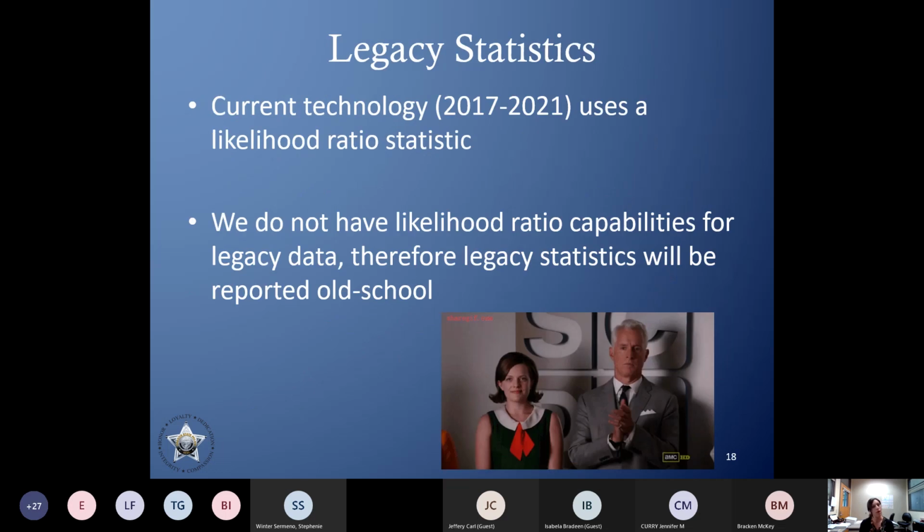One thing to mention about our legacy statistics is that our current technology, the reports that are coming out of this section right now, use a likelihood ratio statistic. Many of you are familiar with that. We do not have the likelihood ratio capabilities for legacy data, and so our legacy statistics will be reported old school. I know at least one of you out there is really excited about that because you don't like our current statistics. You maybe don't understand them as well as the old statistics. But both of these approaches to statistical analysis are solid and they are rooted in scientific best practices.